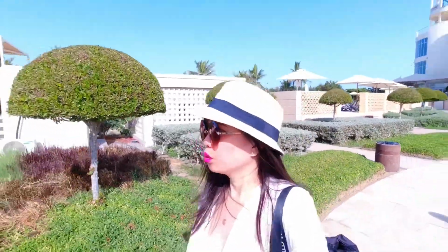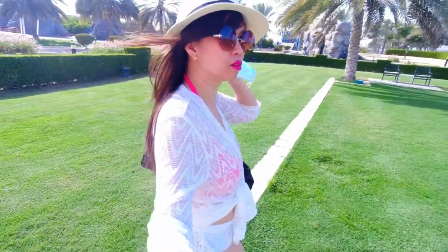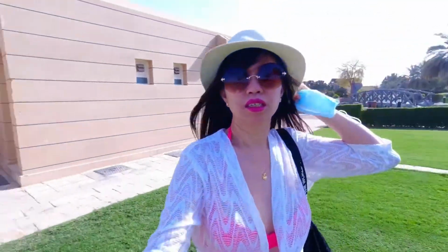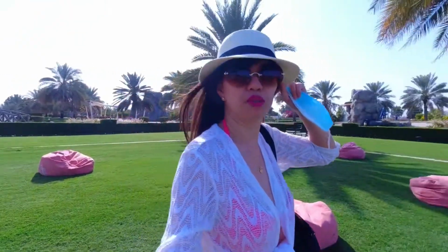Let's take the other way. Hindi ko alam kung saan nagpunta yung mga boys. So, merong mga toilet dito. Toilet yan, guys.